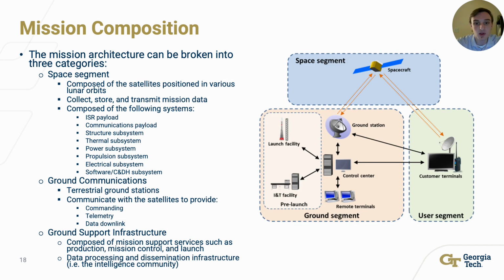For our mission, it can be broken down into three segments. The space segment, which is composed of the various satellites positioned around lunar orbit and in cislunar space, which have the goal of actually conducting our mission, collecting, storing, and transmitting the data, and is composed of multiple subsystems. The other two segments are the ground communication segment, so the terrestrial ground stations, which will be doing all of our communications with the satellites, as well as the ground support infrastructure, such as our mission processing, command and control, and then the data dissemination that comes down from our satellites.